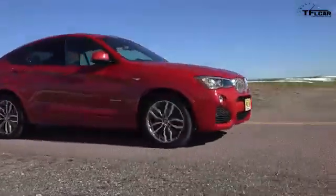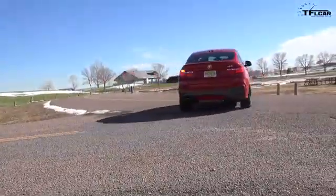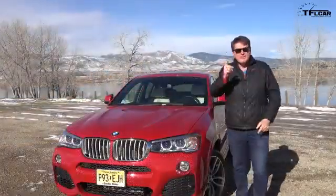And coming up next on The Fast Lane Car, my top 3 likes and dislikes of this brand new BMW crossover coupe. Think about that.